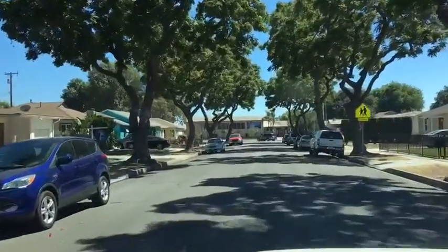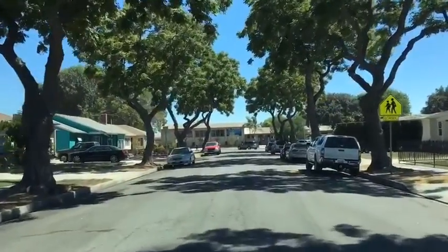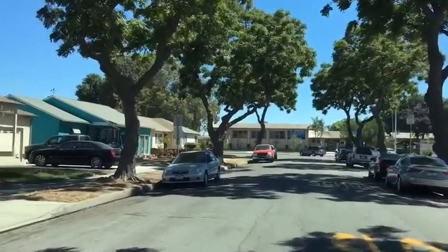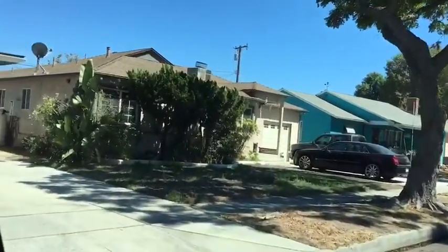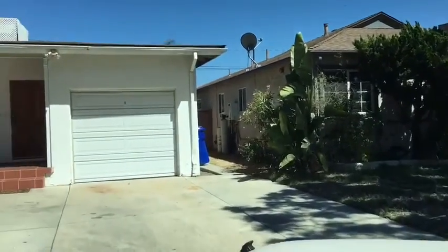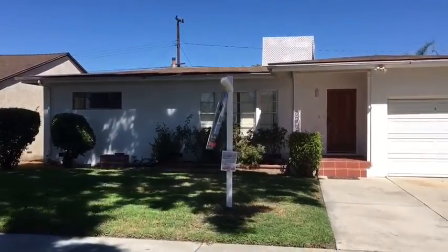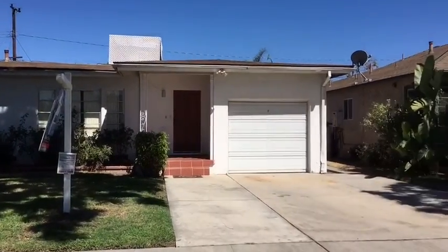Heading south on Eastbrook Street towards Golden Elementary School, to my listing at 12240 Eastbrook Street in Downey, California. The home has 3 bedrooms, 2 baths, almost 1,800 square feet on a 5,723 square foot lot.